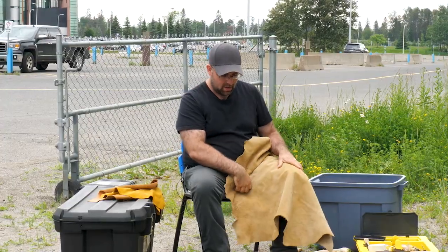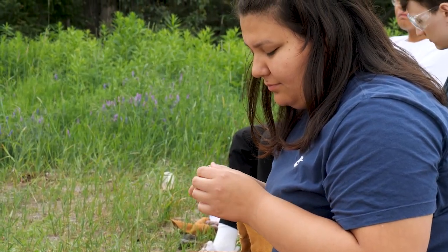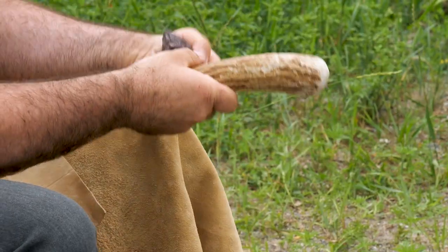So today I'm going to explain to you guys the art of flint knapping. It's an art that goes back over millions of years, and basically it's how to make stone tools out of rocks.